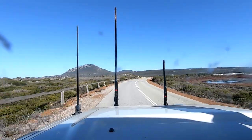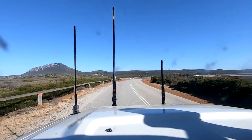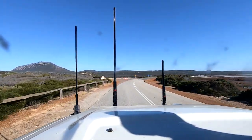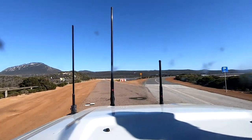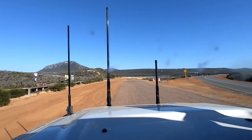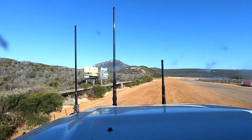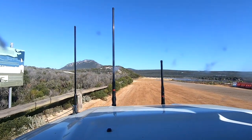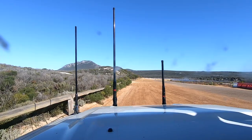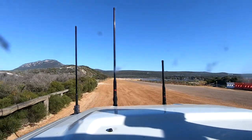It's a cracker of a spot. Really good car park. Find ourselves a parking spot in here. It's got a little bit of signage. Beach access there again. Tells you a little bit about it. Culham Inlet. A little bit of history there. And we'll park down here and go in this way.